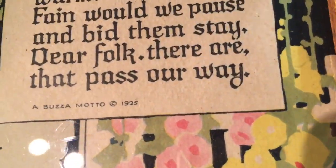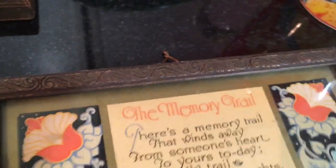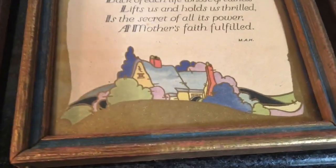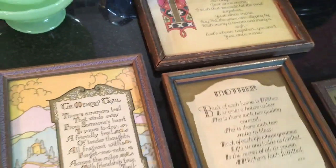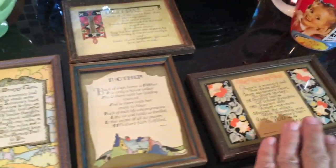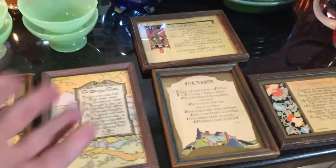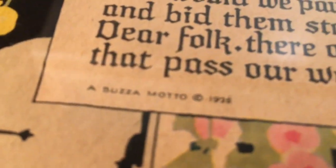Here's one that's dated 1925, and then this one over here is dated 1926. That's called the Memory Trail. There's one to Mother, which would have been Happy Mother's Day to mothers that are watching. I love the old cottages and the old sort of storybook architecture of the houses that were depicted. You often see that in the graphics of that era. Yes, people collect these. In fact, a buddy of mine who lives here in Philly, his whole bathroom is decorated with these. He must have 100 of them, and they're all placed meticulously on the wall like a jigsaw puzzle. So it's a small collectible. They're very affordable. If you ever pick any up, make sure in your listing you call them a motto, because that's the search word that folks use. See? M-O-T-T-O, motto.